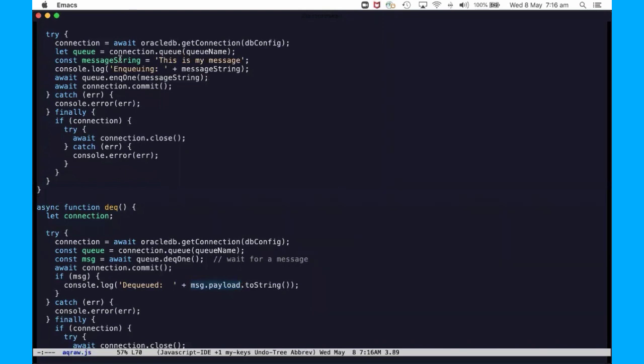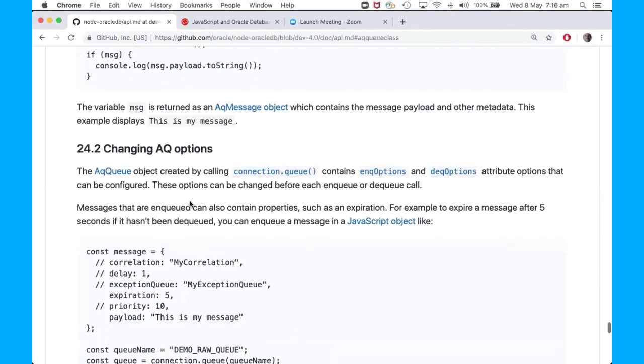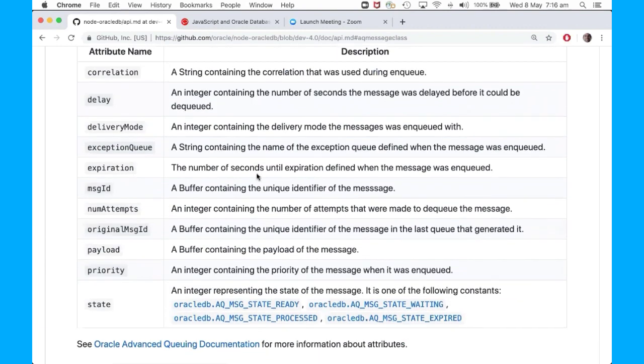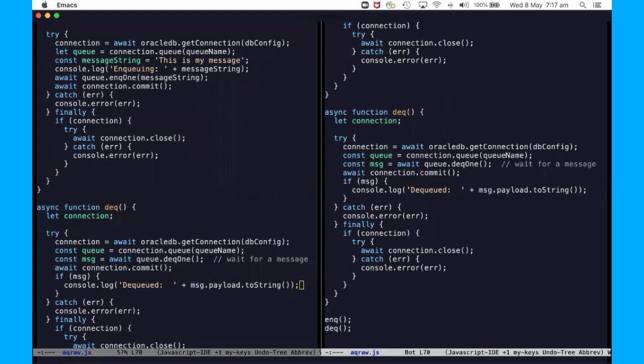So the key things here are that putting things in, we're just passing strings, or I'll show you in a minute, a straight JavaScript object, but out is actually a predefined object type that we have. If I can find the AQ message object. Okay, so this is the message that we're going to get back. It tells you a little bit about how the message was configured. And obviously payload is the important one. So as you can see, relatively full-featured. I don't want to go into a lot of the details. Your use case will vary.